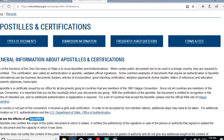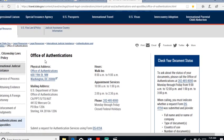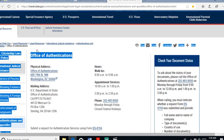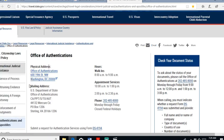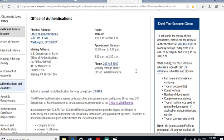Now, like I said, you can get it authenticated outside the United States. You have to tell them that it's in a particular country that's not a part of the Geneva Convention, and get your document authenticated by your state office of authentication. You can also mail your stuff into Washington and get it authenticated. Here's some other stuff that you can do, and vital records can all be authenticated.